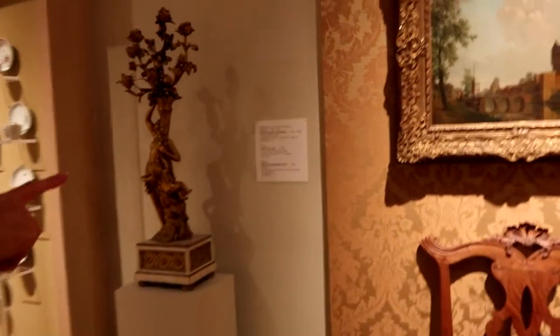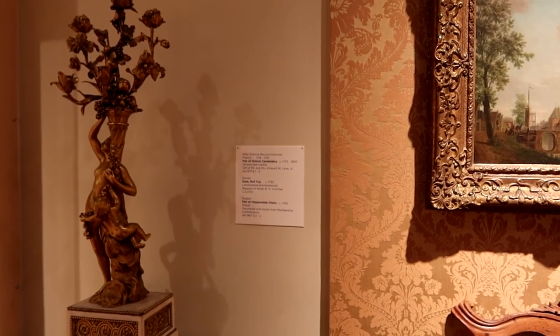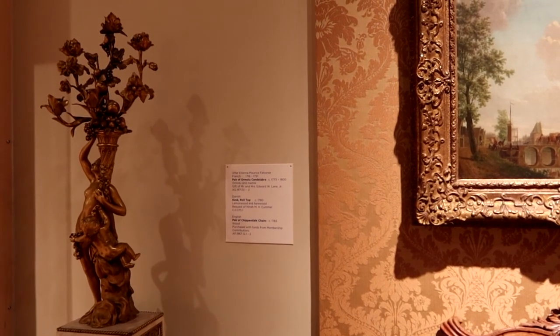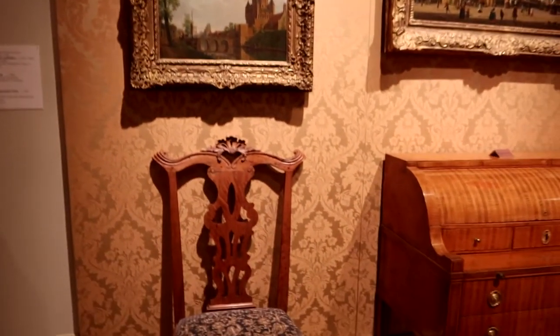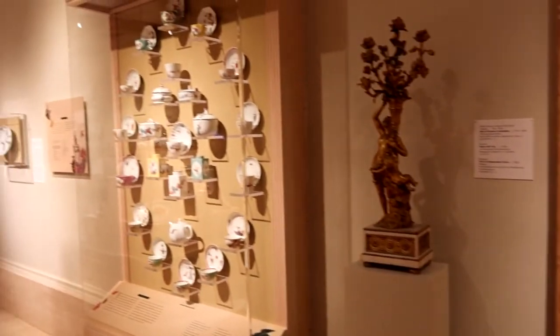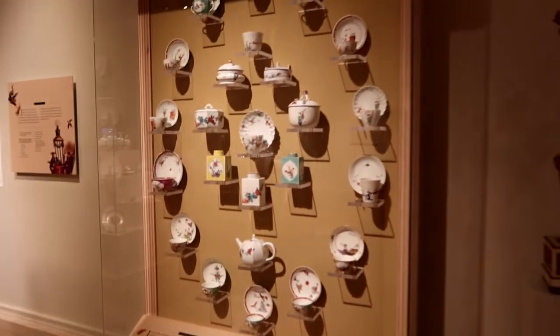Information. A roll top desk. Oh, it is. So the desk is a roll top lemon wood and hair wood from 1780, but it's Danish. It's not British. Oh, look, the chairs. They're Chip and Dale. I was laughing about that because I kept thinking of Chip and Dale as in Disney characters.